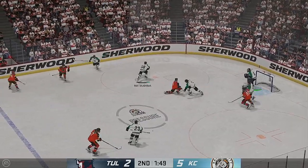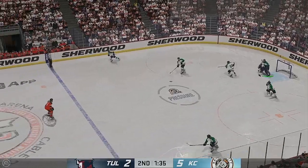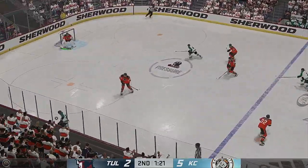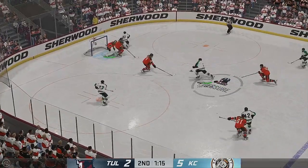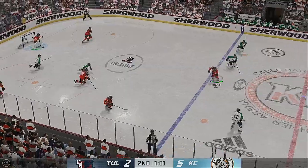The Mavericks carry it along the wall. Picked off by Matsushima. Quick feed to Constantini. The Oilers gain the zone. And he hangs on to the puck. Shot! Oh, it comes up with nothing on the play.